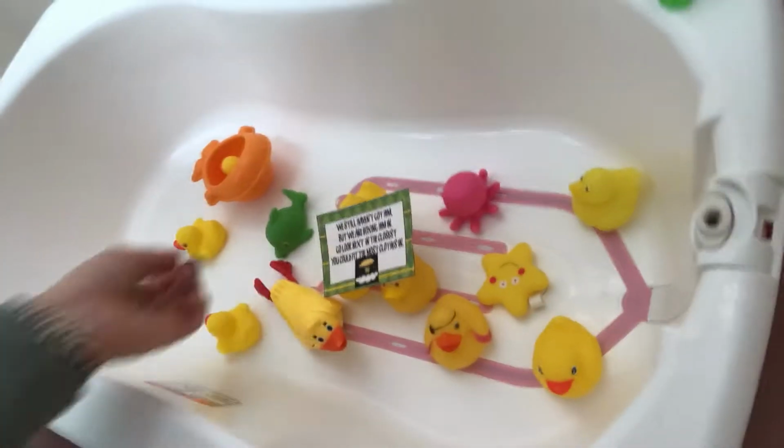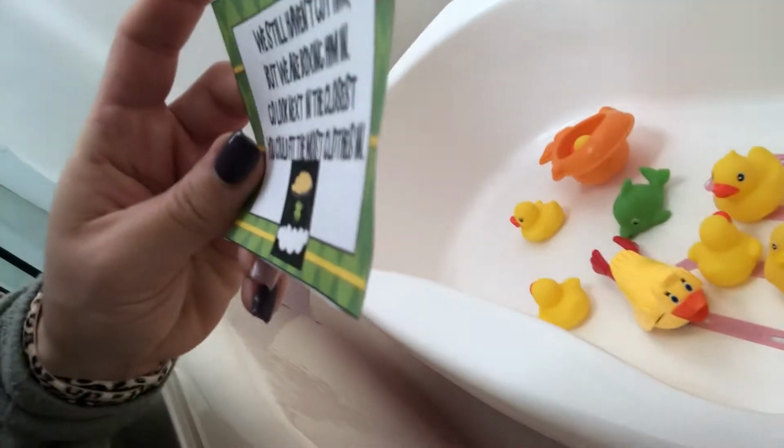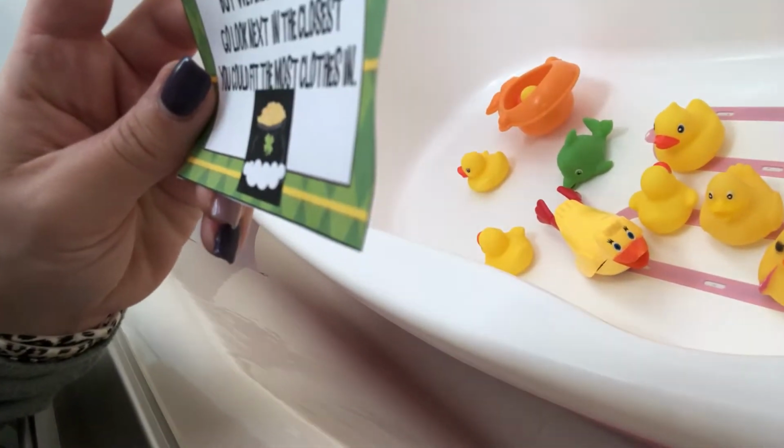Oh, we're gonna get this treasure. Let's go look. Where's the clue? Yeah, in my bathtub. In the bathtub. Wow. With all the duckies. Let's see, what does it say? We still haven't got him, but we are boxing him in.